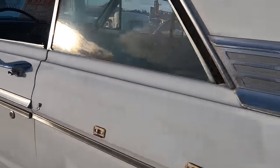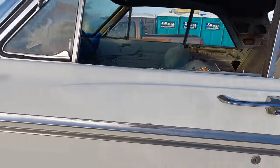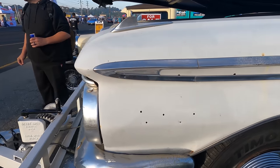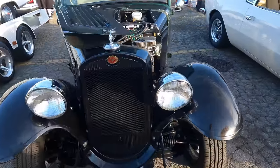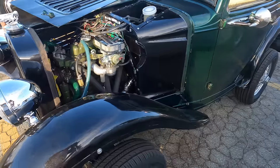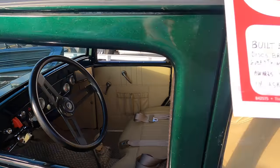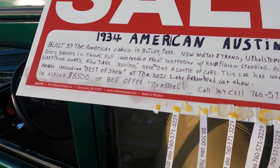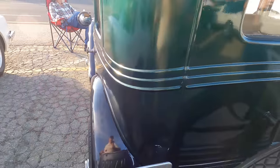Yeah, this one will most likely, I would say, sell quickly, just because it's an inexpensive classic and you could probably find the pieces it needs. It might take some time though. Yeah, this American Austin, I believe this was here last month as well. It could be yours for $8,500 for the amount of work done on it. Yeah, that's pretty good. I guarantee you couldn't build this for that.